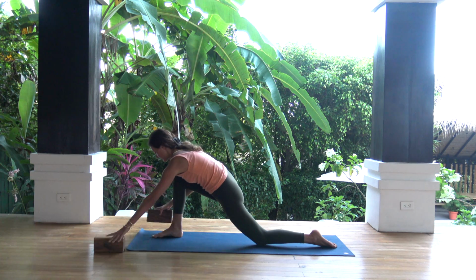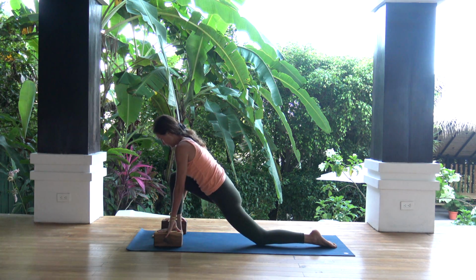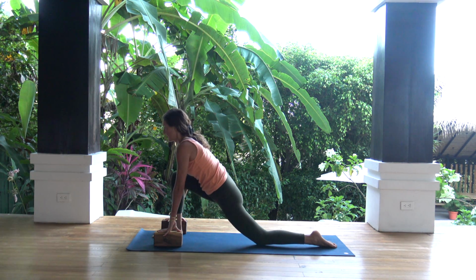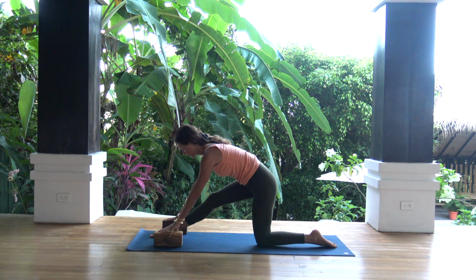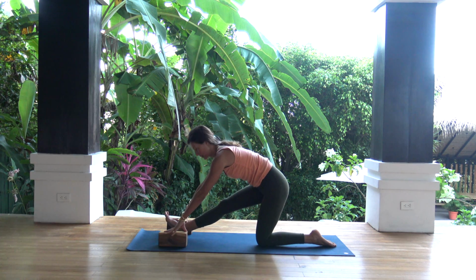You're welcome to have blocks underneath both of your hands here. You're just going to inhale, lengthen the chest, shoulders back. Exhale to your half split, so hips go back, extend your right leg, flex your right foot. And we'll move dynamically first before we hold this posture.